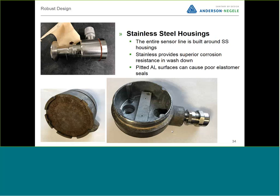And then if you look at the 2 aluminum enclosures that came back through competitive returns that our repairs department has handled, the challenge here is not that you get a corroded housing or that the corrosion will go all the way through and create a pit or a hole that will allow moisture in. It's actually more that the pitted surface creates an area where a gasket or an O-ring can't seal properly.